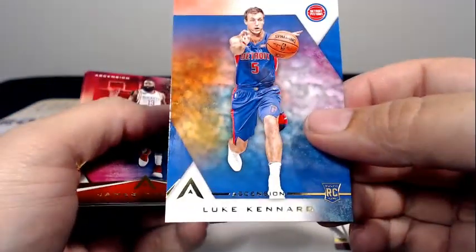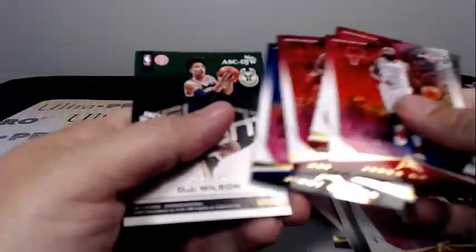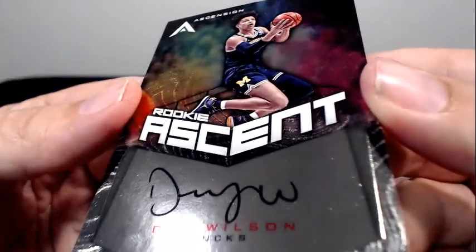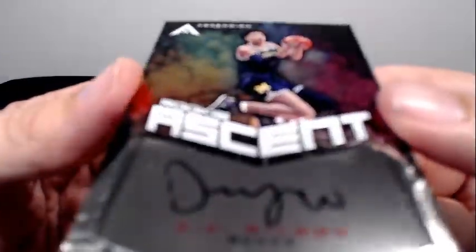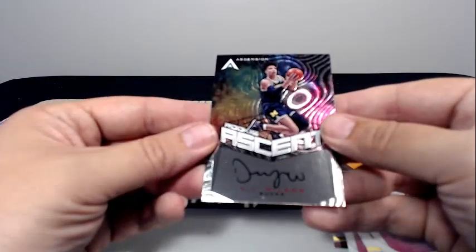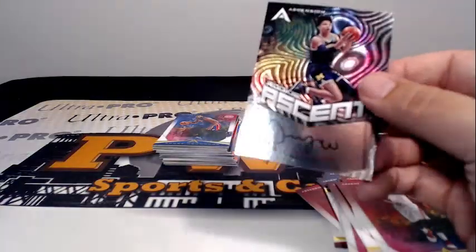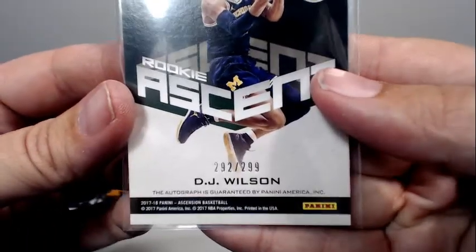For the Pistons, Luke Kennard. And then rookie ascent for the Bucks, DJ Wilson. DJ Wilson for the Milwaukee Bucks. It's hard to pick up there. I wish I could. I don't know. Nothing I'm doing is making it better. But Milwaukee is Mike S. Congratulations, Mike. That's going to you. Number 292 out of 299.